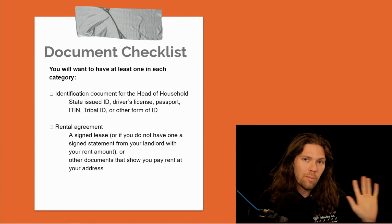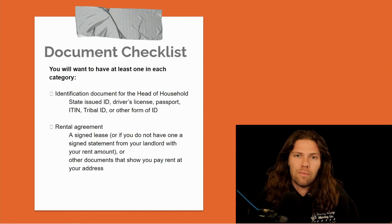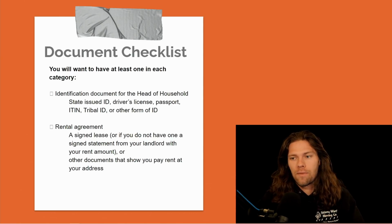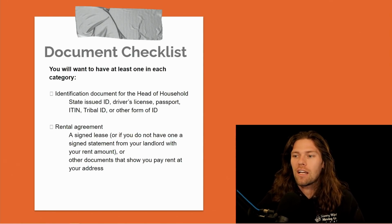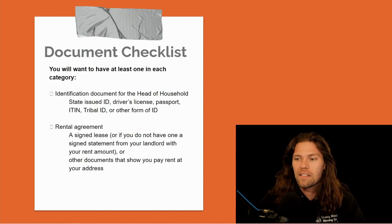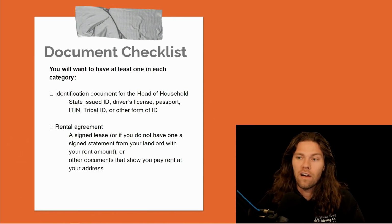This will vary a little bit state to state, but in general, there's only so many documents you can possibly have to provide. So in most states, it'll be one of these at least. So first off, an identification document for the head of household. This could be a state-issued ID, driver's license, passport, ITIN number, tribal ID, or any other form of government ID.